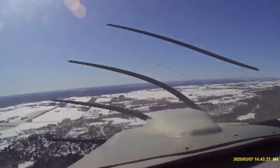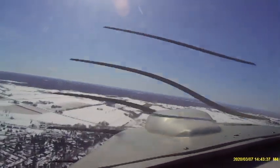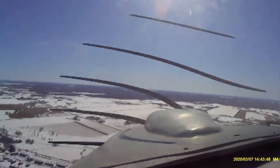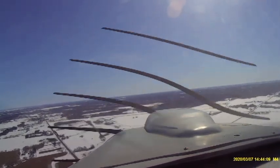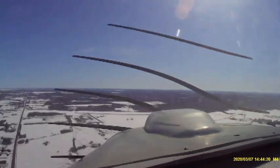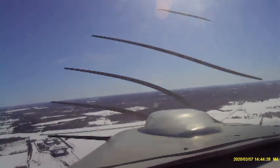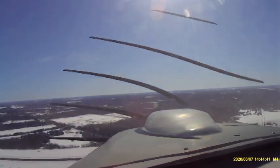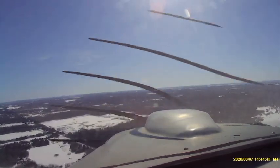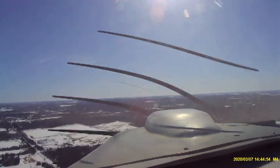We're headed back home. Had some fun. That was enough for the day. Decided to put it down. Coming in right over the top of the airport, which is standard procedure, at 1,000 feet, and then a 90-degree turn into the left downwind.